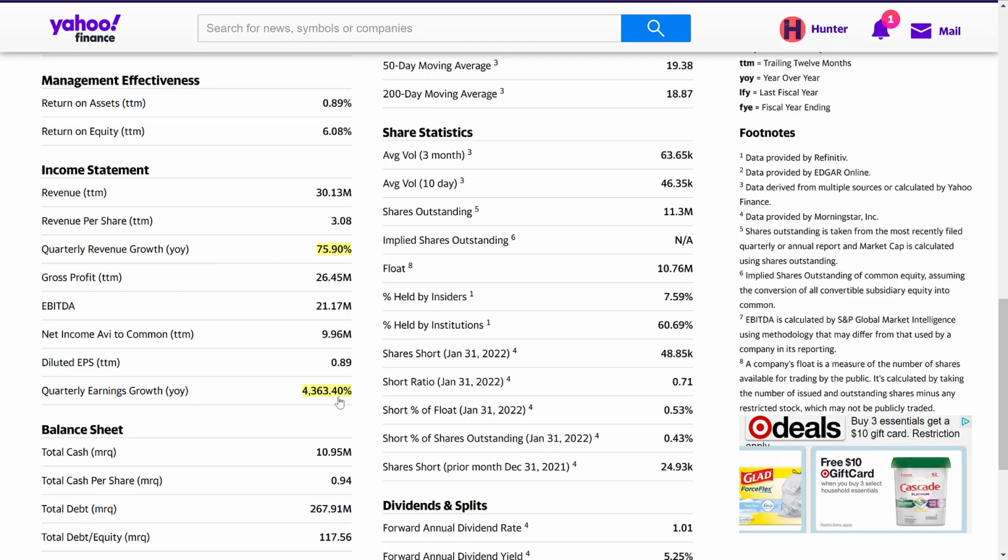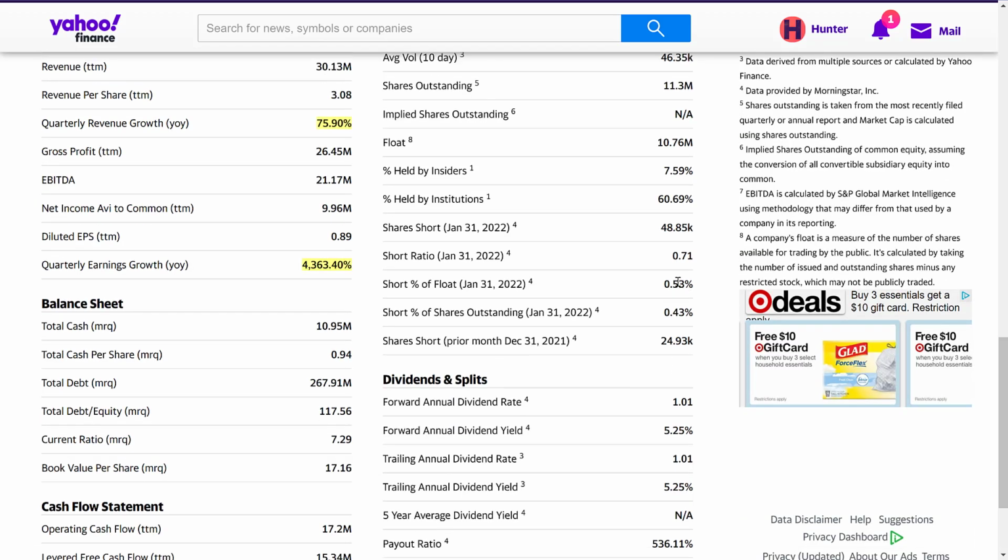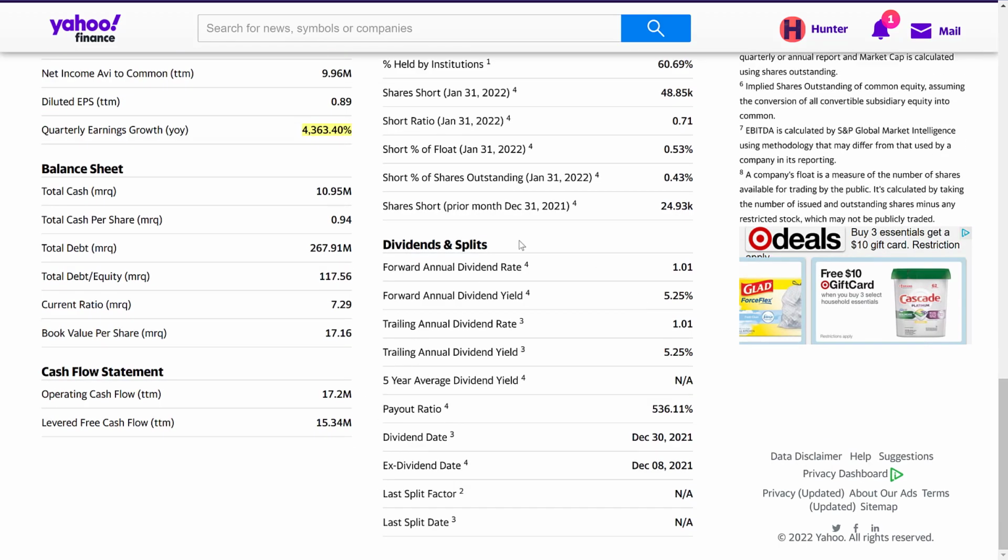Earnings year over year is 4,300%. So I don't think it's necessarily going to stay like that, but keep that in mind. Short percent of float is really small, so you know that people aren't betting against this REIT. They have good cash flow.